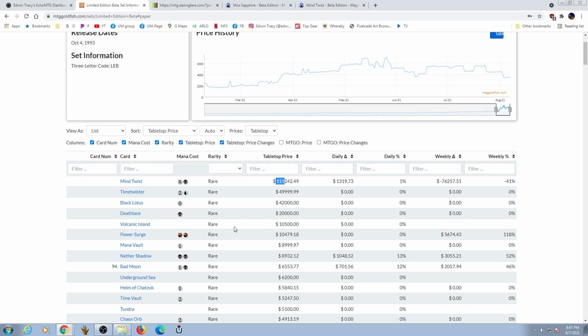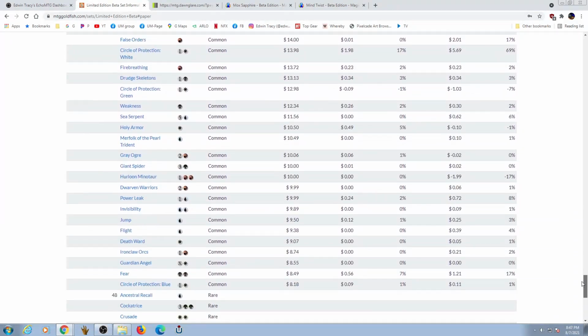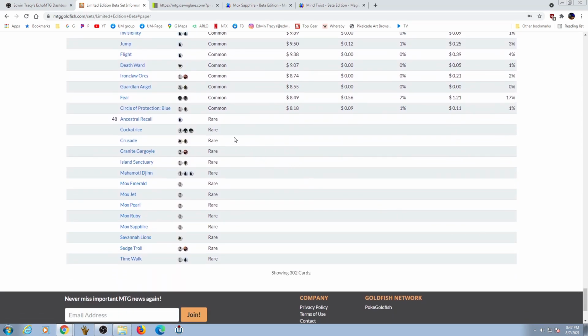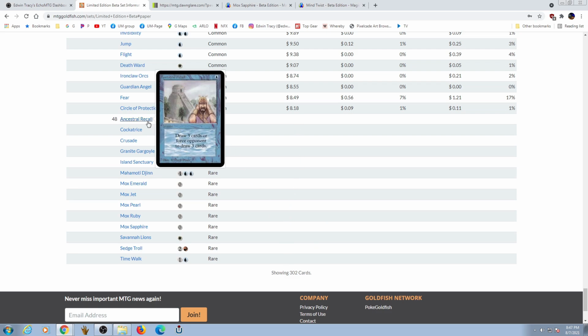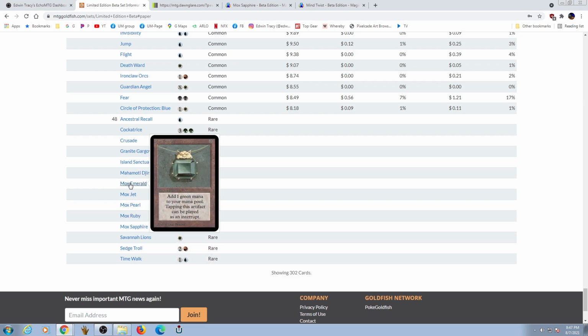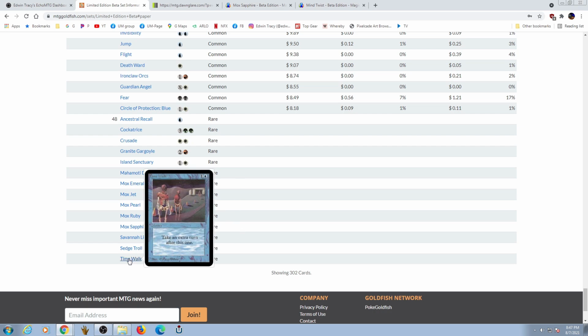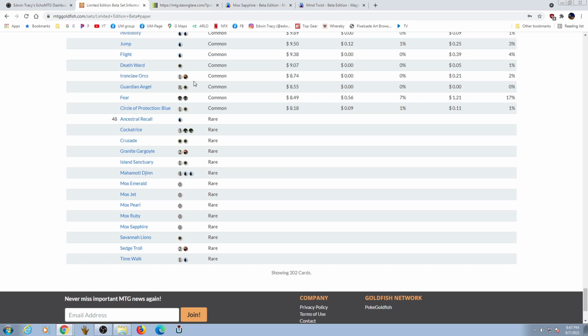Not only does that seem really weird, and again, this is MTG Goldfish, but when you scroll all the way down to the bottom of Beta, you see something weird here. Look at all these cards that have no data at all. In fact, here's Ancestral Recall. Here's Mox Ruby, Pearl, Jet, Emerald. Here's Mox Sapphire. No price data, right? Here's Time Walk. Isn't that weird? Goldfish has some weirdness coming in.